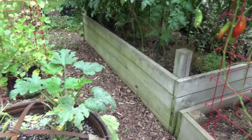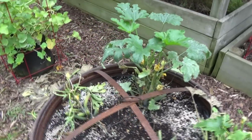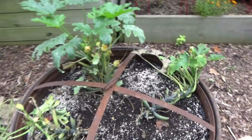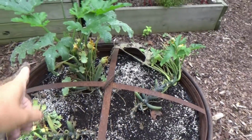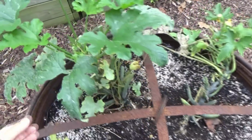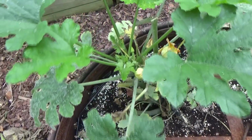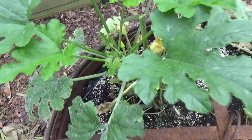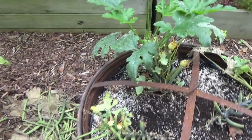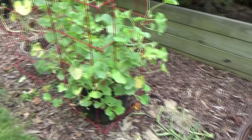Not a fan of the Paul Robeson. Everybody raves about it, but it's not for me, in my book. Powdery mildew. And I'm just leaving it. I've cut off the leaves. There's the evidence. I left it. And it might bounce back. But I have gotten a lot of zucchini from this in here. I'm very pleased with that one.